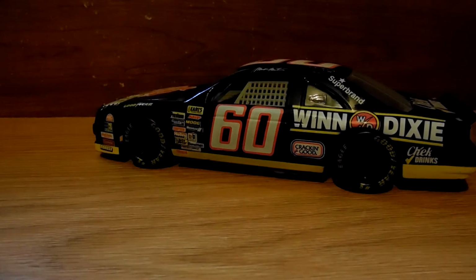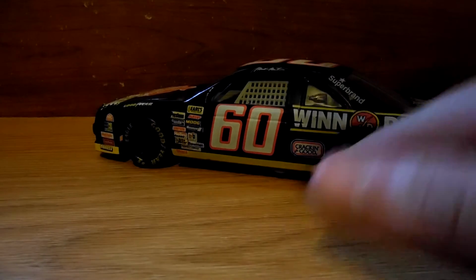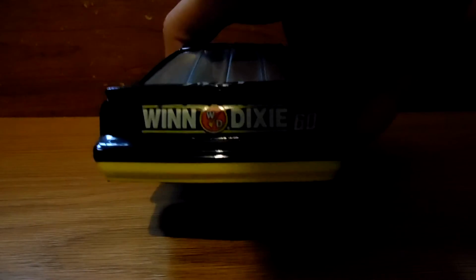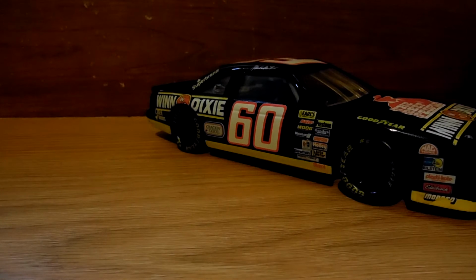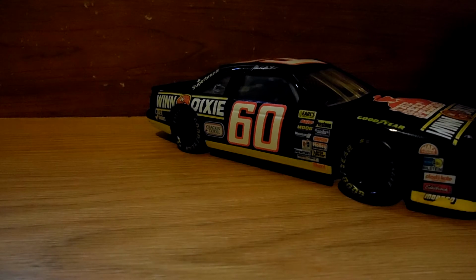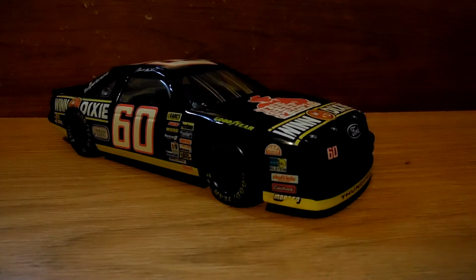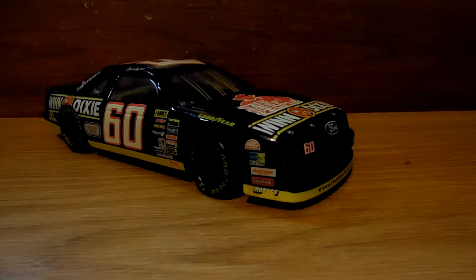The Retro 60. See all the contingency decals? Obviously, there's no NASCAR Busch Series logo on there. You got Crackling Good, Super Brand Chek Drinks. It's on there. And Winn-Dixie on the back. There were about 30 to 40 of those cars. Like I said, you go to the Wimmer33 fan Facebook page or my Instagram account at Wausau Wonder, and you will be able to see what I'm talking about. It was a pretty epic thing.